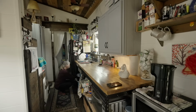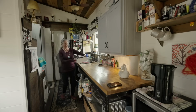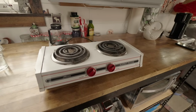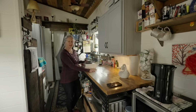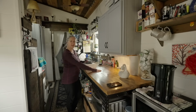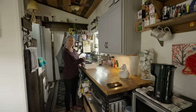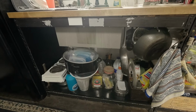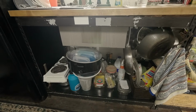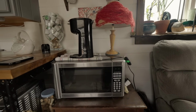I have a little electric two-burner, it's kind of old, and I usually put it up here and cook with this. One day I hope to, since it does have gas, hook up under the sink, have this cut out and put a little gas range in the counter, maybe a two-burner. But so far I've just used this little electric burner and store it under here, under the sink. There's a little space. This is just a regular microwave, which came with the tiny house.